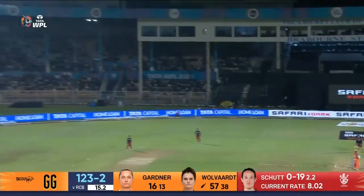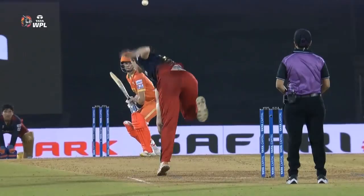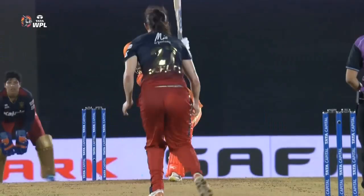12.5. Ashish Sobhana to Gardner, 6, off the mark with a 6. This was tossed up as well and Ashleigh Gardner dances out to the pitch and lifts her drive handsomely over mid-on. 13.3. Parry to Wolvaardt, 4, full on off, driven with great venom down the ground. Almost goes through Ellyse Perry who didn't have the time to react on her follow-through.